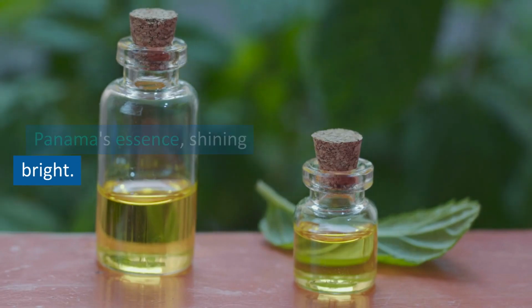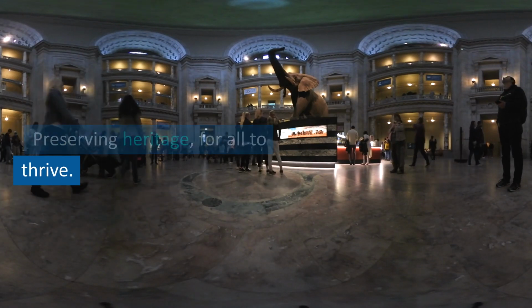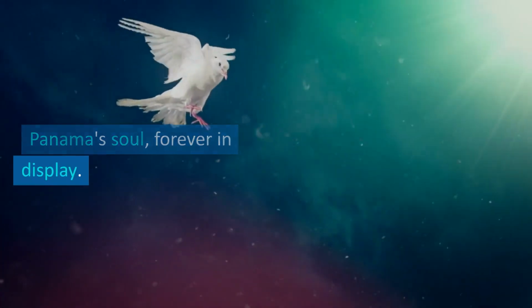Panama's essence, shining bright. In markets and museums, art comes alive. Preserving heritage, for all to thrive. Through folk art's embrace, we find our way. Panama's soul, forever in display.